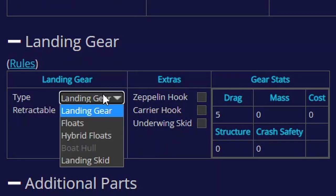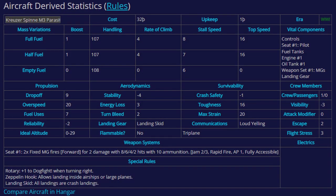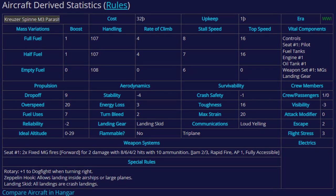Lastly, there's the Parasite variant, which replaces landing gear with landing skid and Zeppelin hook, made to be carried in and launched from an airship. A bit sluggish due to the weight of the hook, but you kinda need that to get in an airship.